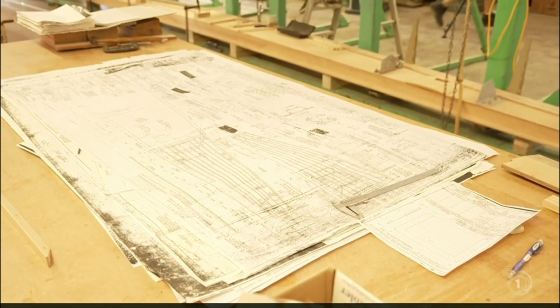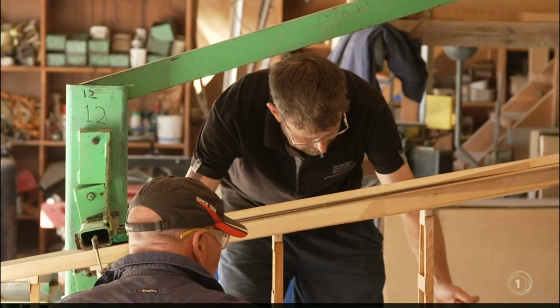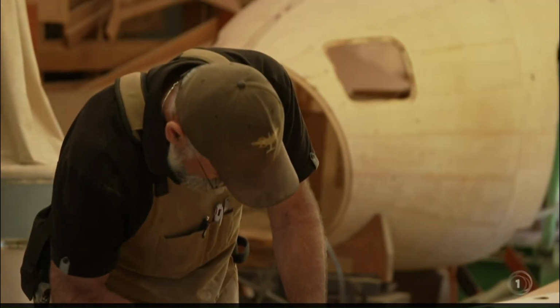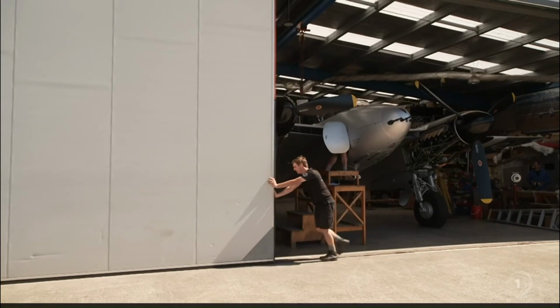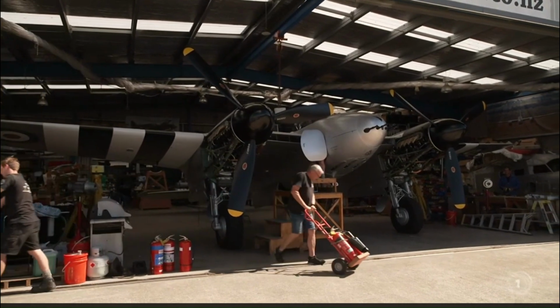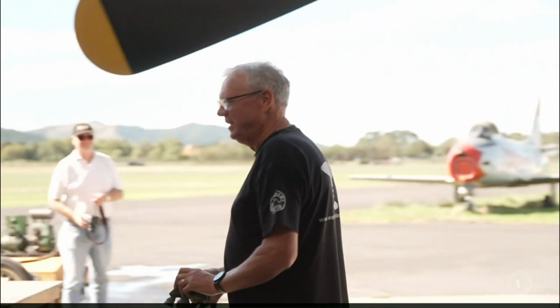4.5 years after his death, his workshop is now fashioning the frame and wing of Mosquito No. 5, which is destined for a new home in Britain. Back at Ardmore, final preps are underway for one of a series of test flights before the Mozzie heads south to be the star attraction at Warbirds over Wanaka at Easter.